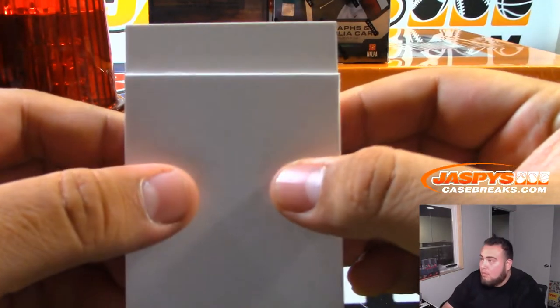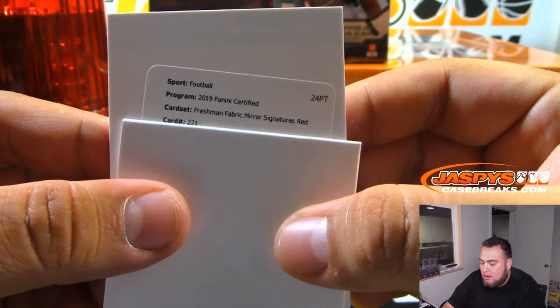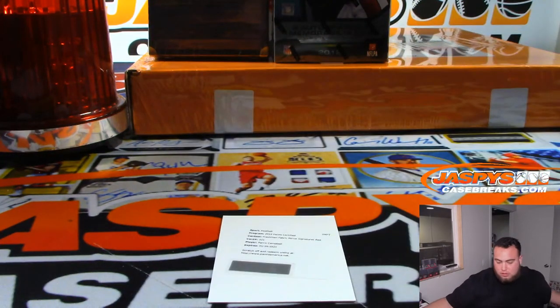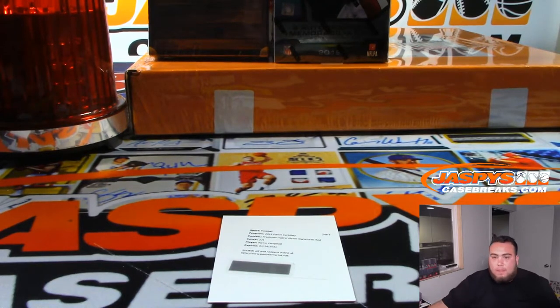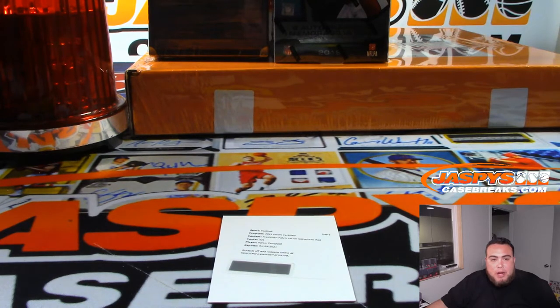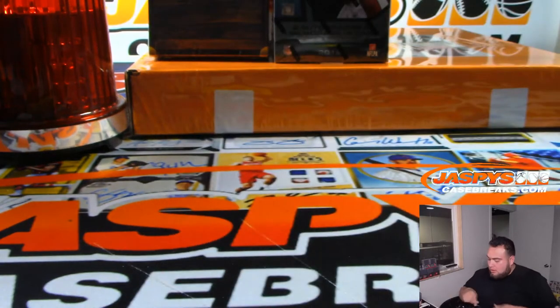Alrighty, guys. Good luck. Certified Franchise Freshman Fabric mirror signatures red, 221. Parris Campbell. Nice. I believe that's Colts, right? Yes, Indianapolis Colts. That's going to Trey with the Indianapolis Colts. And I kind of want to just look this up really quick. Freshman Fabric Reds, mirror parallels, red is $1.99 or less. So there you go. Nice. So Indianapolis Colts, again, Trey.